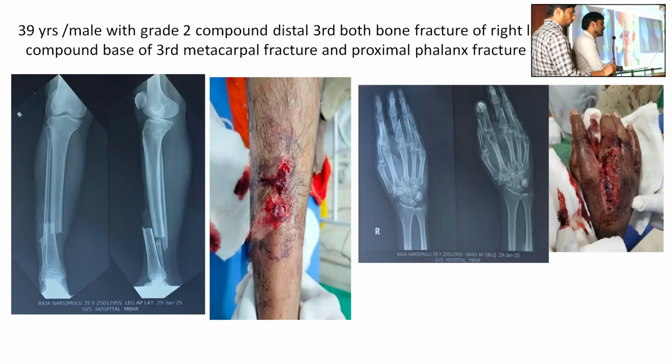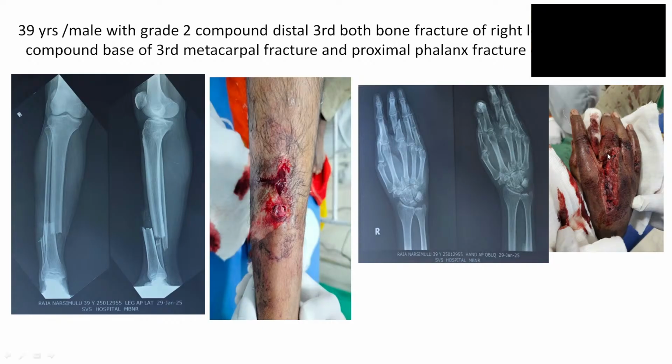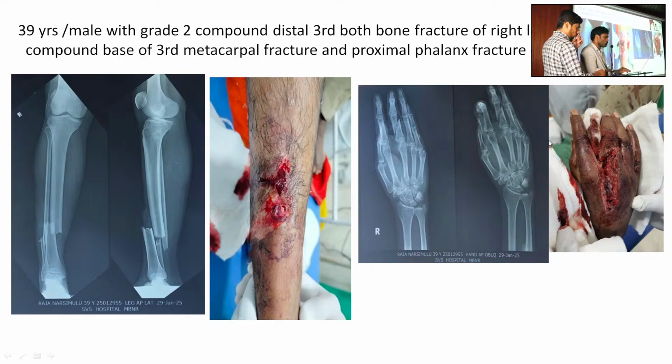39-year male with grade 2 compound distal third both bone fracture of the right leg and grade 3B compound base of the third metacarpal fracture and proximal phalanx fracture of the third finger. Nature of injury: road traffic accident.